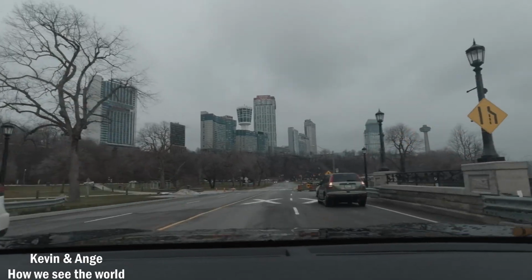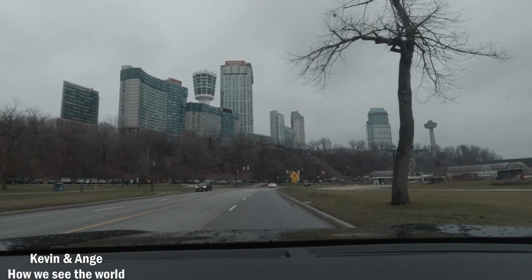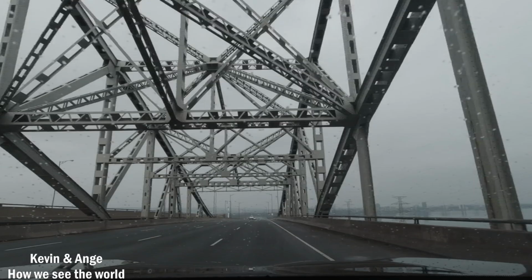That's all, folks. We're leaving Niagara Falls. Bye bye Niagara Falls. So it was a nice bridge.